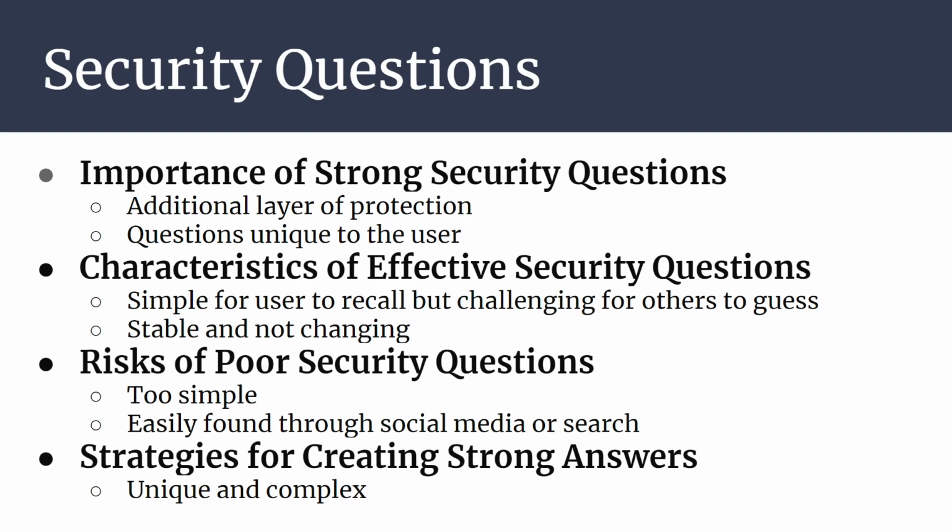Risks of poor security questions. If the questions are too simple or the answers are easily discovered through social media or other public accounts, the security of the account is compromised. Avoid questions like, "What is your favorite color?" which may have common answers or be easily guessable.